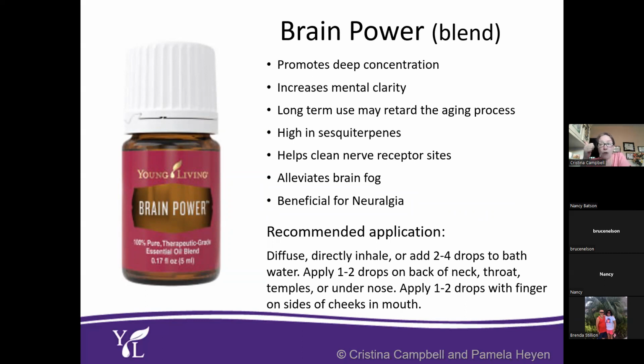It's high in sesquiterpenes. And remember, sesquiterpenes are able to pass the blood-brain barrier, stimulating things like the pituitary gland and the pineal gland, and also the limbic region of the body where memory resides. So this is really important. It alleviates brain fog. It's beneficial for neuralgia. And we're talking about the nervous system. So, that is your central nervous system.